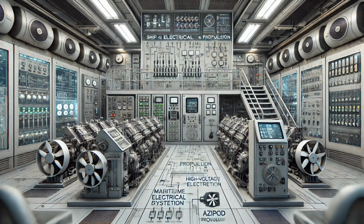What about the advantages of a fully electric system versus a hybrid one? Well, with a purely electric system, you eliminate all those local emissions while you're running on battery power. No NOx, no SOx, no CO2.